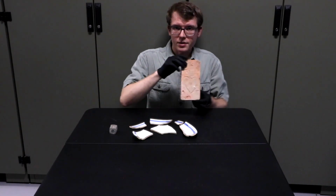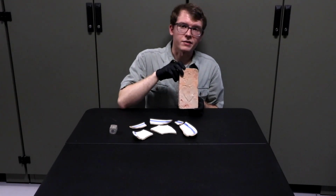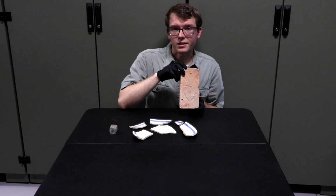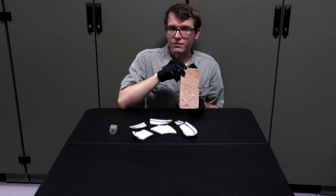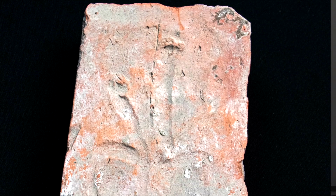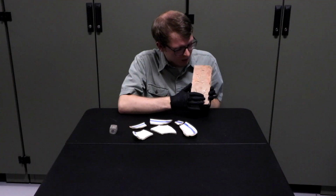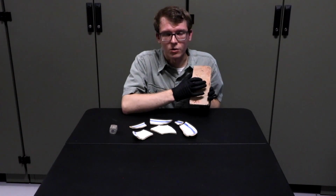The first of these objects is a French clay brick, which was excavated from the area of the East Terraplane back in 2006. It dates to the 1750s, when the French had occupied Fort Carillon, now known as Fort Ticonderoga. What's interesting about this object is not only the fact that it is a nearly complete brick, it's also the fact that there is an interesting symbol carved into one side of it. That symbol is a heart being pierced by what appears to be an arrow.